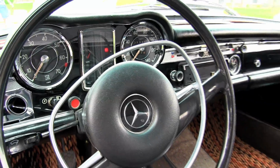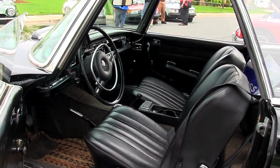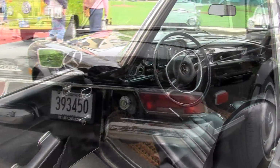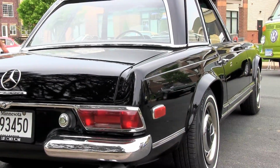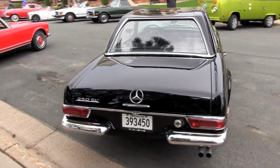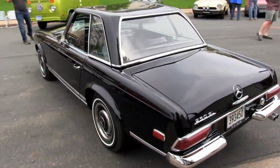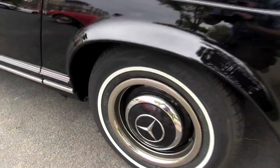A Paul Brock design, 2.5 liter Mercedes-Benz inline 6-cylinder engine with fuel injection. The original hubcaps and trim rings are two separate pieces on the wheels. And I did go ahead and get white wall tires for this car just because it's an original factory black car, triple black. It didn't originally have white walls from the factory. They were available. This car didn't have them.